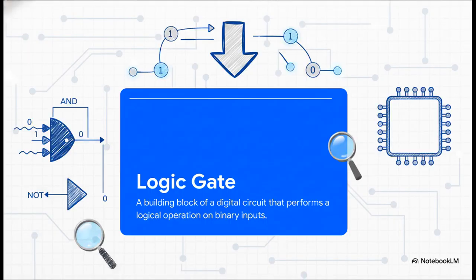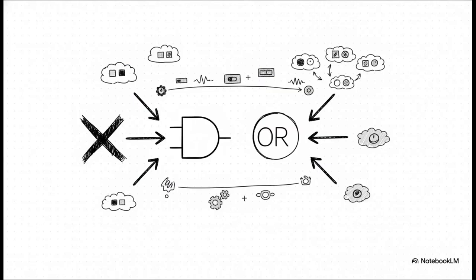To really get what that means, let's look at a core concept, the logic gate. Just think of it like a tiny decision maker. It's one of the most basic building blocks of any digital circuit, and all it does is take in simple binary signals, ones and zeros, and spit out a single result based on a very specific rule. And seriously, everything inside a computer starts with these incredibly simple little components.